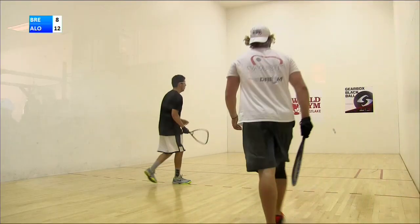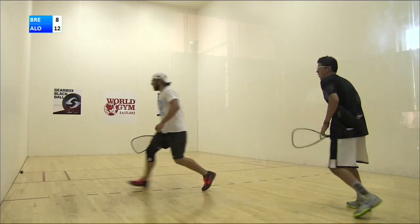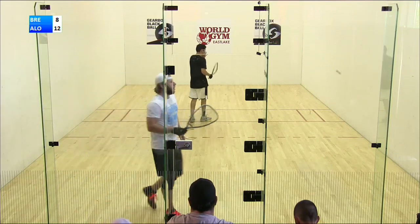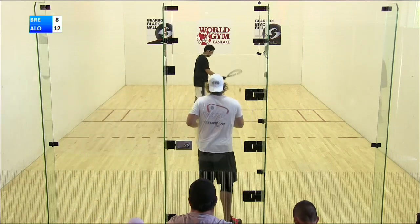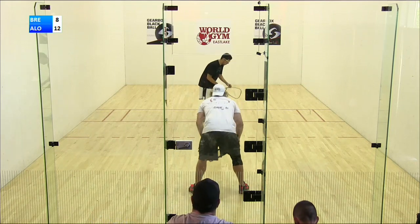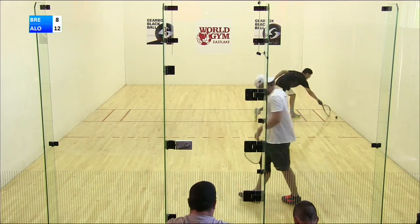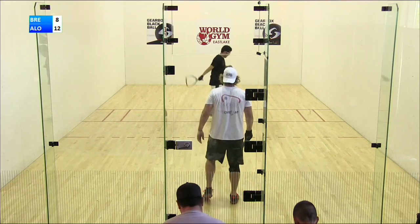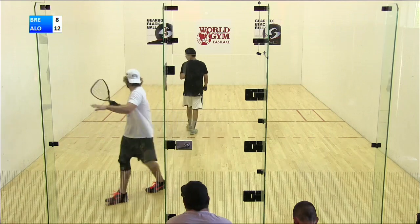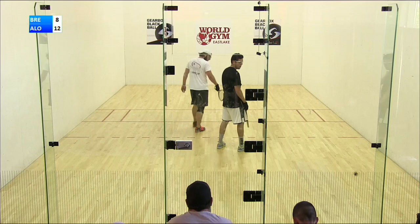Nice gets from both players so far in this rally here in game 1. Side out. Nice rip from Alonso to side out Bredenbeck and put a stop to his points. Yeah, Jake's not going to go down without a fight. Short. Skip. Side out.